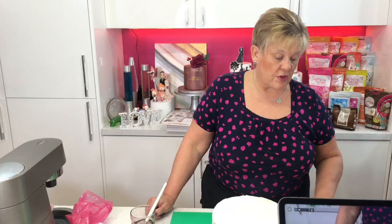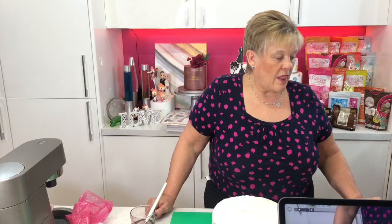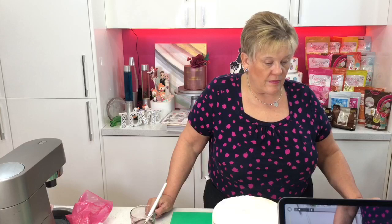Just to let you know, we do personal images, but we cannot print any images without a license. So if you ask us for a football club or a cartoon, something that we don't have a license for, or pop stars, we can't print them off.